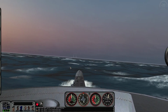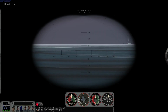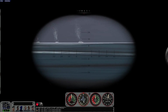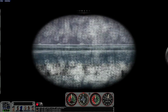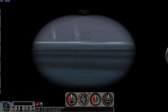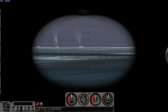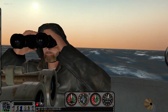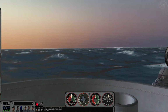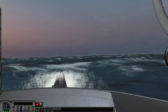Yeah, we have 3 ships spotted. So far as I can see, there is no escort around. I mean, that's a pretty bold move in 1943, to be honest. Holy crap. Let's see what we do. What we do have here. And now suddenly the antenna is revolving again. Jesus Christ Almighty! What? Anyway.